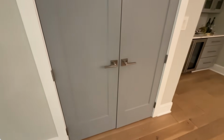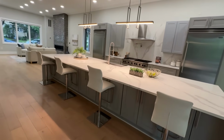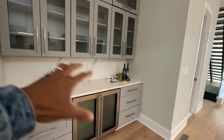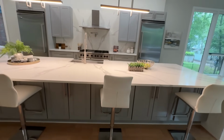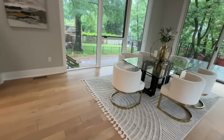Okay, let's check out, what is this over here? It looks like this is going to be our pantry for the kitchen area. And then we have some more cabinets and all that stuff. So this is a cool house. I might be a little nitpicky right now, but there are just some things you notice when you really start paying attention.